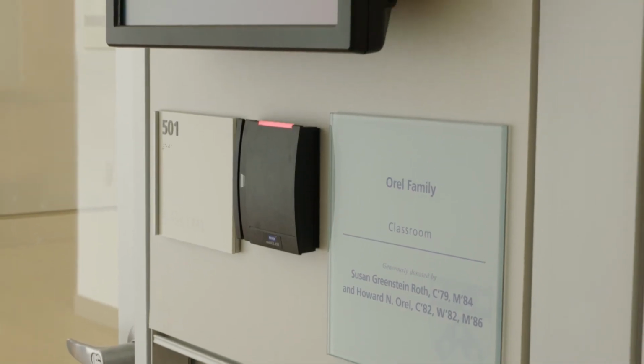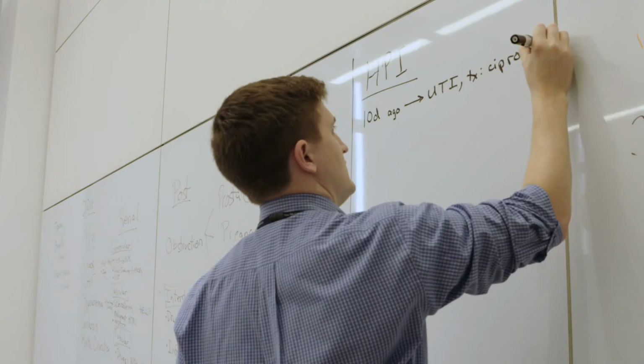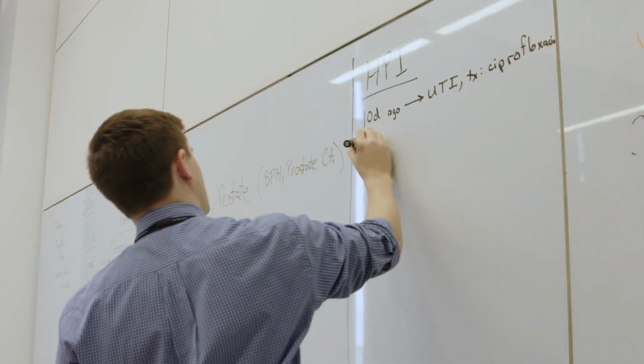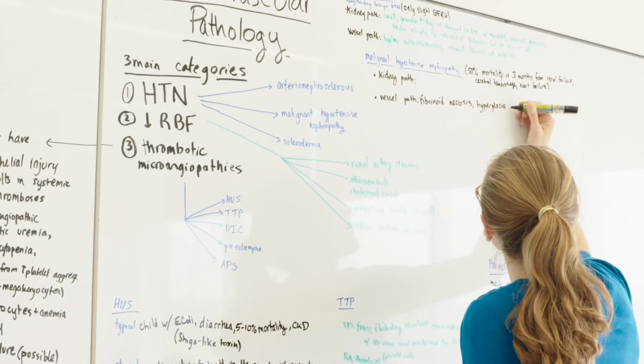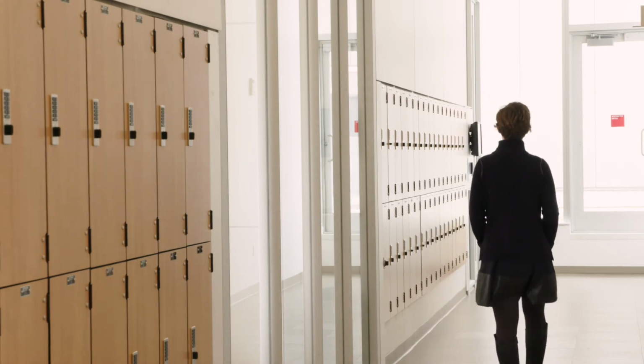The students love the space. Flexible, can be used in multiple ways and works all the time. And then faculty who come over to teach tell us, I'm never going back to another space on campus. I only want to teach here. It's been a win-win-win for everything that we've done here.